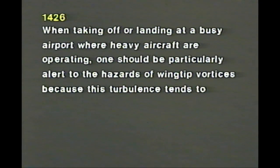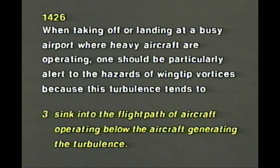Question 426. When taking off or landing at a busy airport where heavy aircraft are operating, one should be particularly alert to the hazards of wingtip vortices because this turbulence tends to... Number 3, sink into the flight path of aircraft operating below the aircraft generating the turbulence.